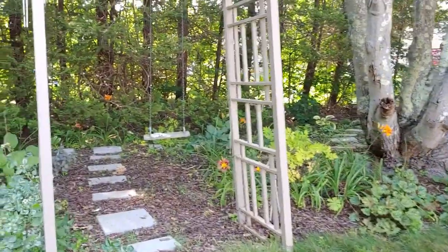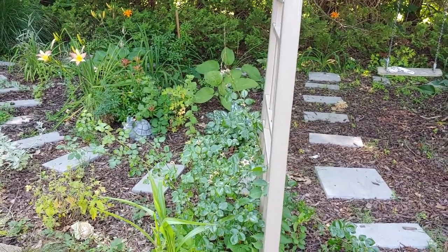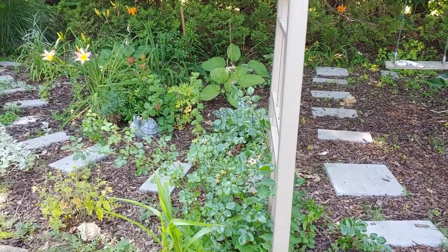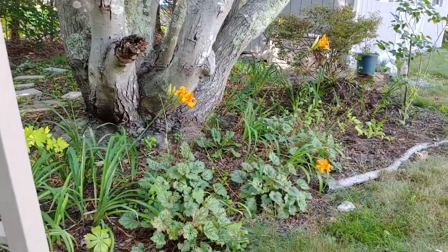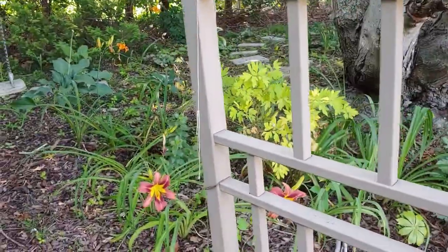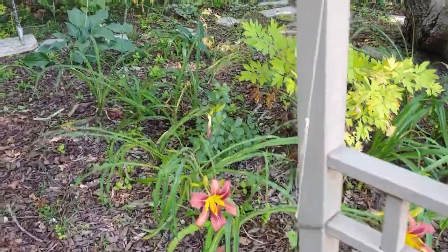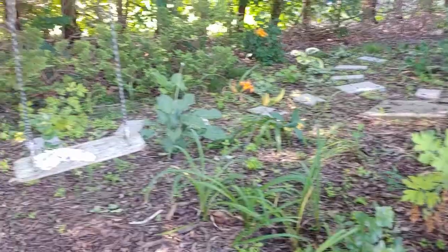Alright, walking in, we have Rosa New Dawn climbing rose that needs to get deadheaded and tied up better. We have a lot of daylilies blooming, as you can tell. We have oranges and these really cool red ones, and just a lot of stuff filling in, which is awesome.